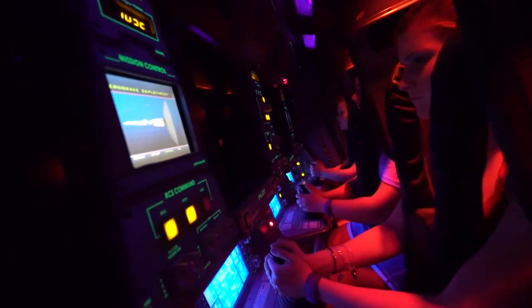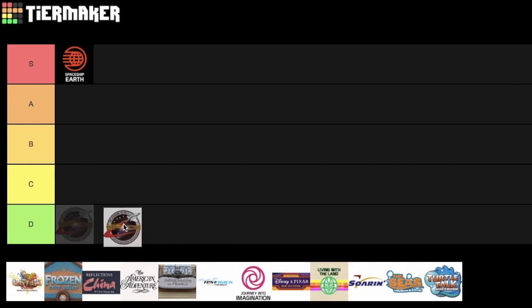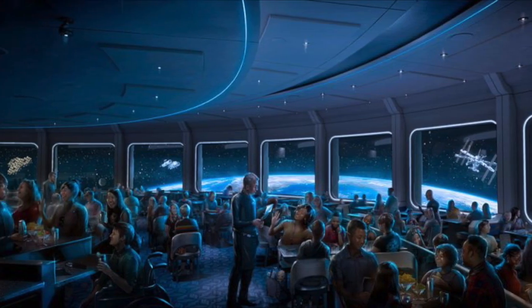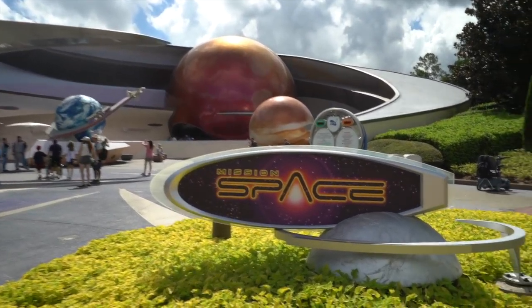They did include the green team element in 2006, which includes no spinning and just small motions, but this just felt rather dull to me. For those reasons, I think Mission Space is a waste of space in the park, and I will be putting it into D tier. However, I am looking forward to the new Space 220 restaurant that will be added at the end of the year, and it may even convince me to break my 11-year promise.